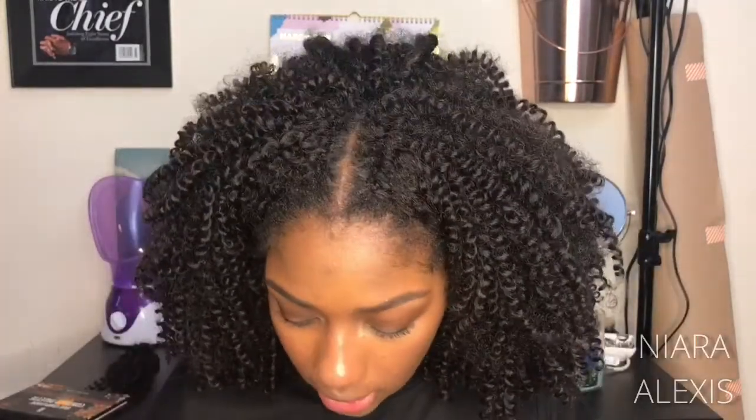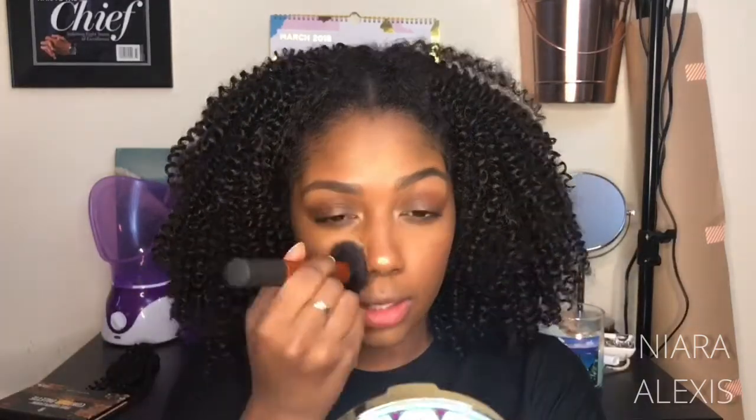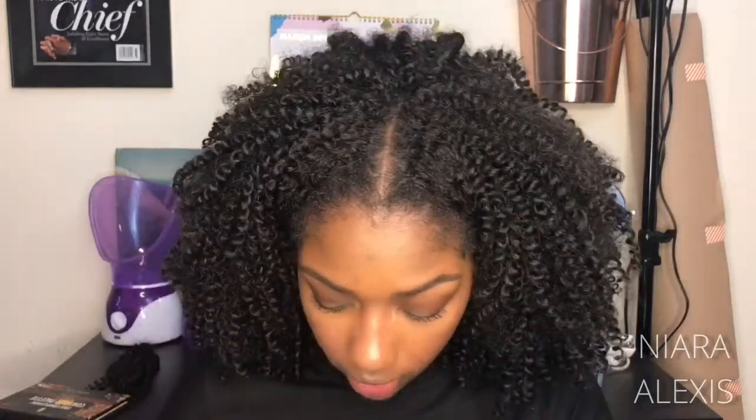Set my face, and I've been using this e.l.f. Make Me Matte. This is actually a really nice setting powder, you guys. It's one of the more translucent white setting powders that I've seen. Like, this doesn't leave any type of cast on my skin, and for that I love it.